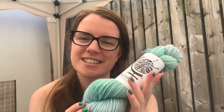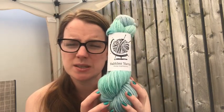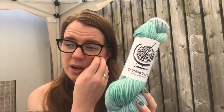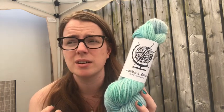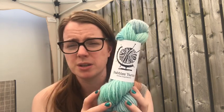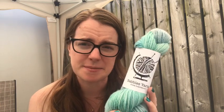So the colorway is Lynn, and there are two batches in this as well. Batch number two has a little bit more muted colors, and batch number one was the best selling, and I think I only have three left of that one. It has more vibrant colors, so they're separated on Etsy so you can see what you like.